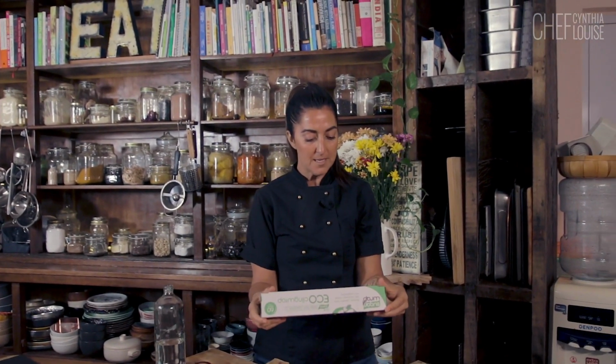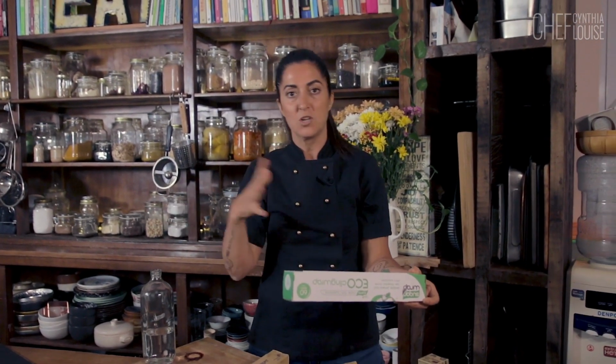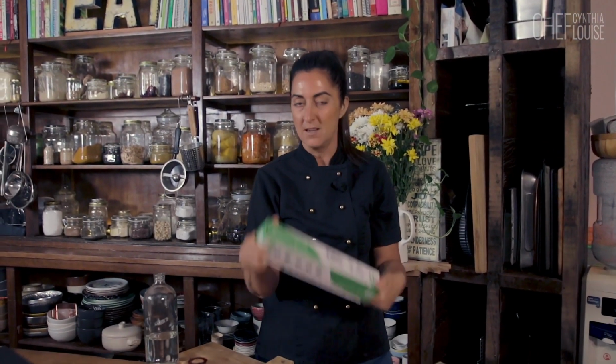And it's a bioplastic. It's made from sugarcane, which is just great for your food, but it's also great for the planet. So it's kind of like the all-round thing. It's just a great one to have. So that's my plastic wrap, my Glad wrap.